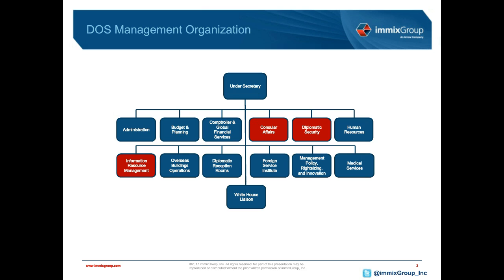The management group at the Department of State has the most IT sales opportunities across the organization, and here we have it broken down into its components. There's a lot of offices here that have technology acquisition, and which ones you target really depends on the technology you have. Keep in mind that in FY18, the core technologies that will be driving purchasing decisions throughout the department are IT infrastructure, cloud computing, and cybersecurity.